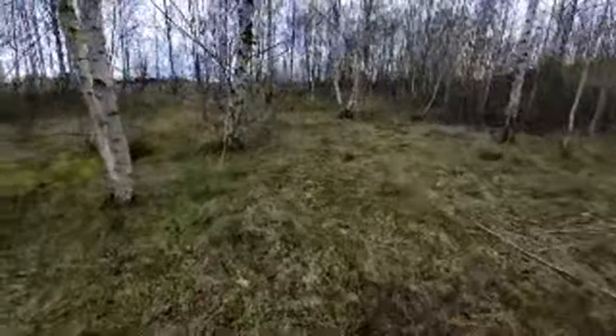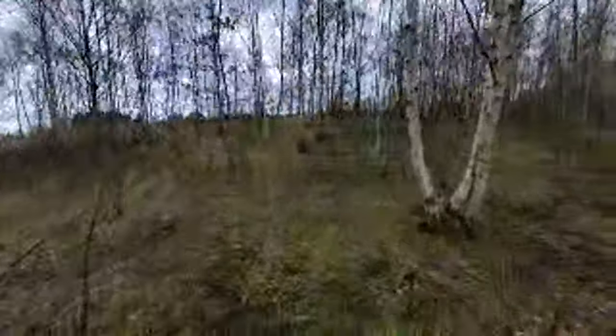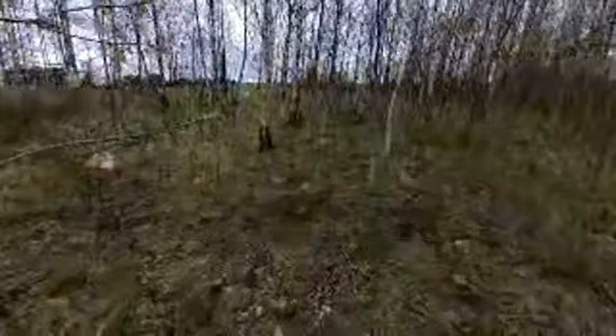Yeah. Easier walk. The guns are not for us, guys, if you've just come on. It's a rifle centre just round the corner.